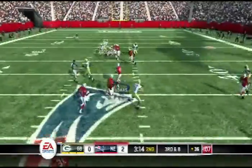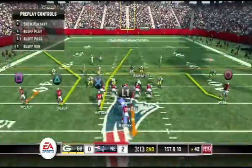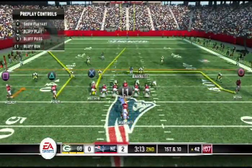Here's the throw. Into traffic, and it's picked off. Well, it's hard to believe. Getting it back right now. Let's go.